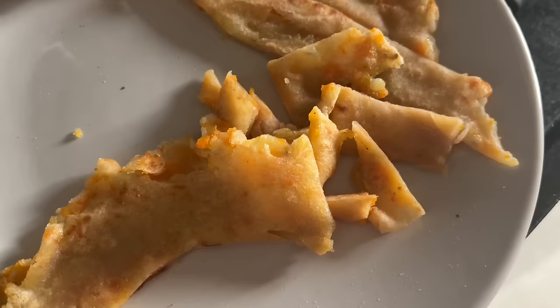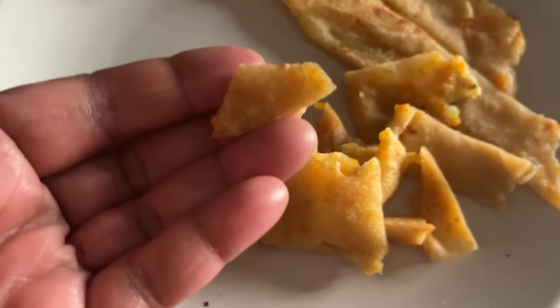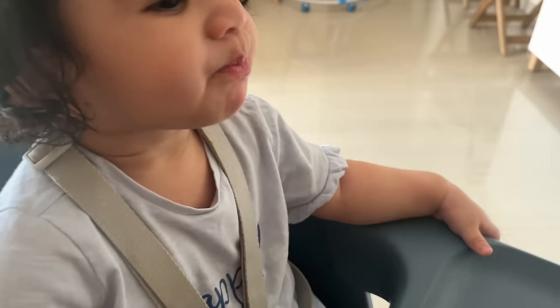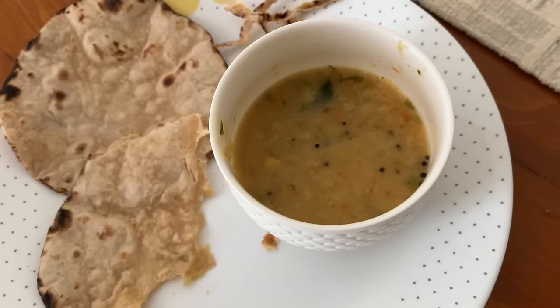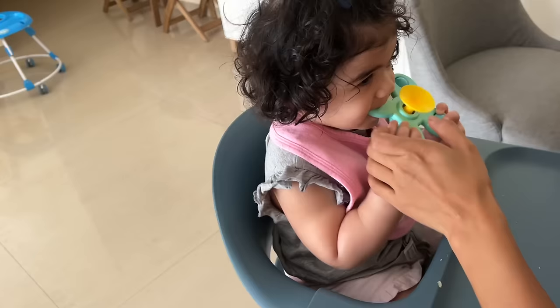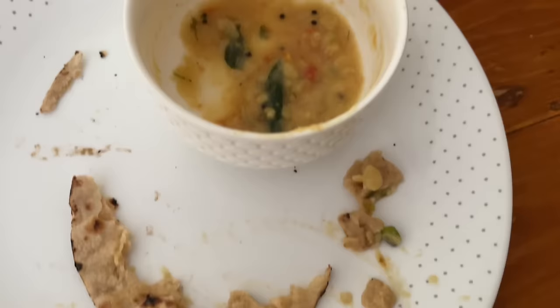Today I made boiled potato and carrot. Try to give like paratha. Mm-hmm. And let's see. Like it? Good girl. Sometimes we make roti with jawar and wheat mixed, with dal without chili. And she enjoys this one. She likes chapati and dal. Finished her roti and dal. Dal without chili, we keep it separate.